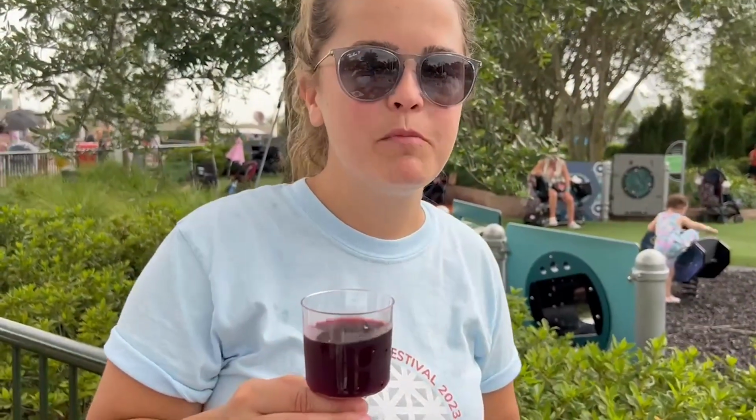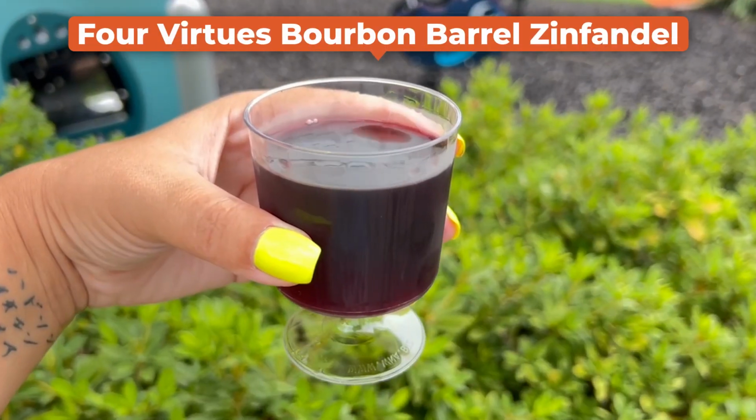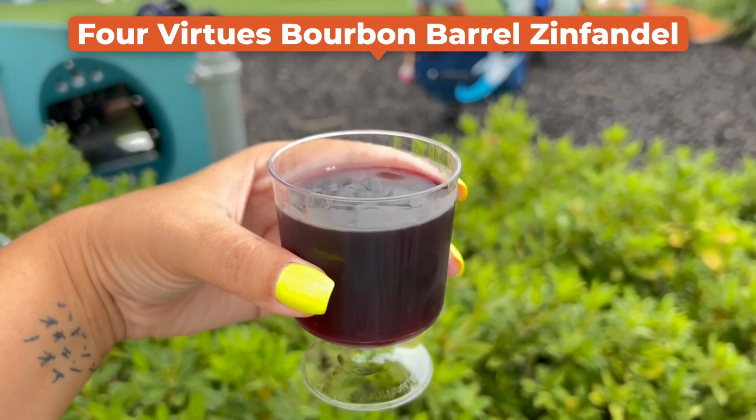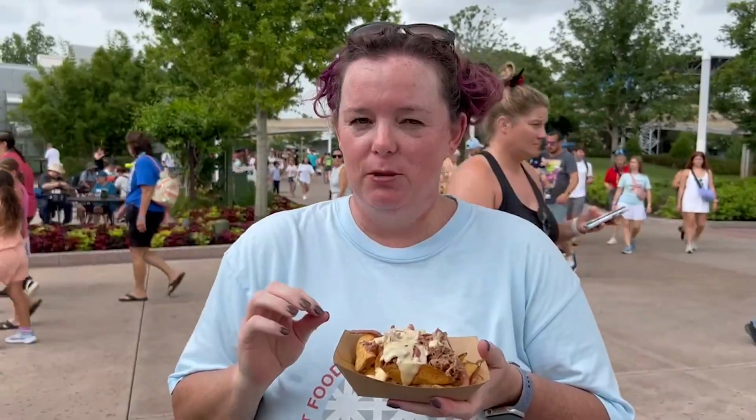So none of the drinks at this booth are particularly our favorites, but if we're gonna choose one, it's the wine. It's a red Zinfandel. It's served chilled. It's not too sweet, not too dry, and so it's refreshing on a hot day. I recommend.